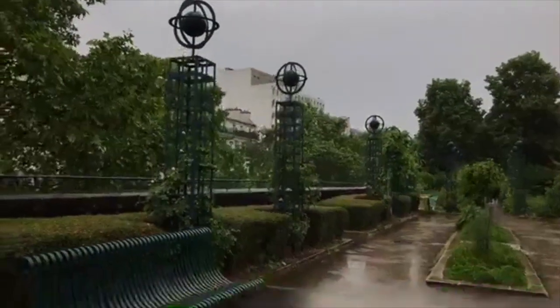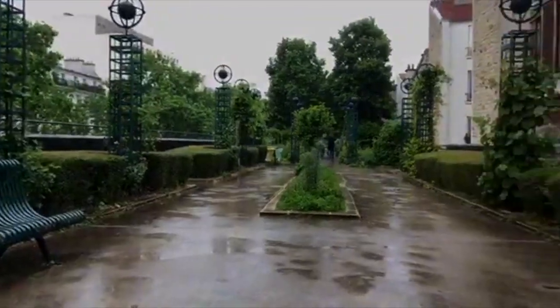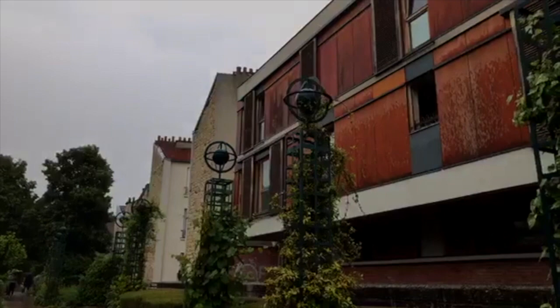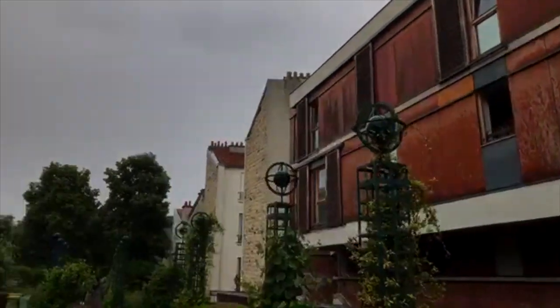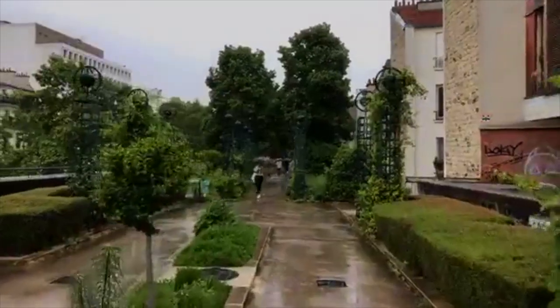So let's see if you can make this out here. A lot of benches around, of course. Architecture on either side. Some of the architecture is quite different than what you'd expect in Paris, like that one right there. But we'll also see some gorgeous classic Parisian architecture as we go.